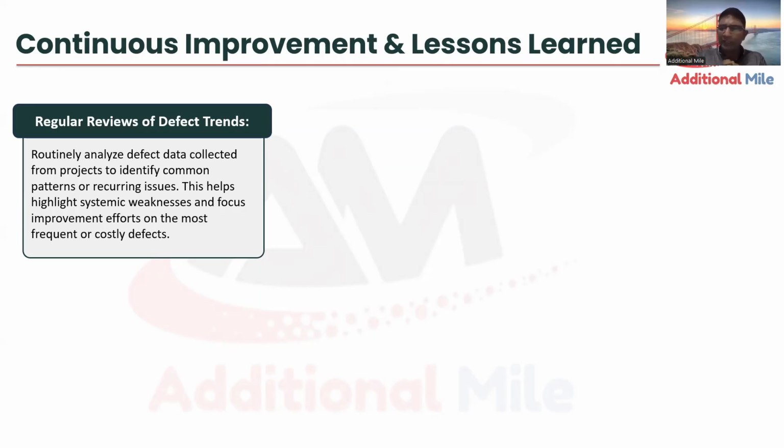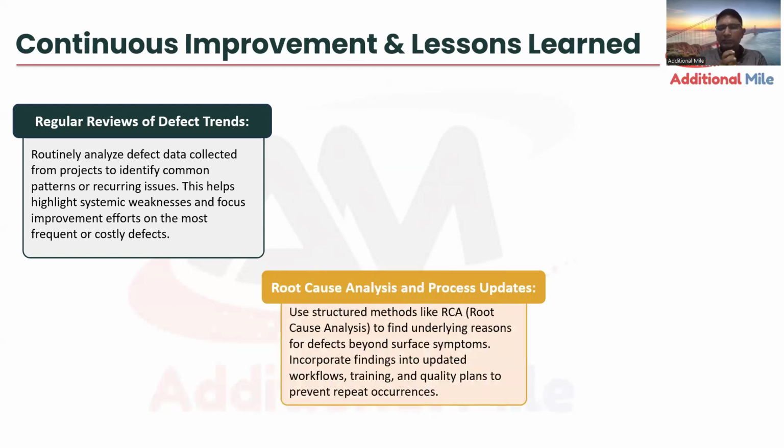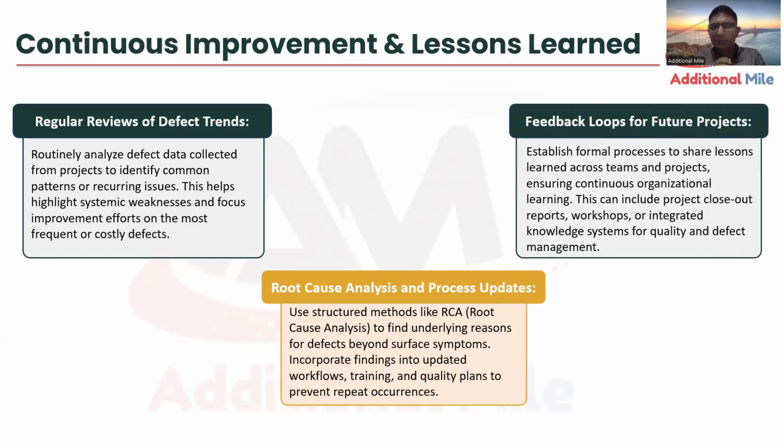Regular reviews of defect trend. Why? As I told you, you have to measure the defect. Once you measure the defect, you continuously put some technology or tools there to measure it. Keep observing it. Is it improving? Is it decreasing? Or is it deteriorating? All these things you have to measure, collect the data and analyze it. Root cause analysis and process updates. And next is feedback loops for future projects.